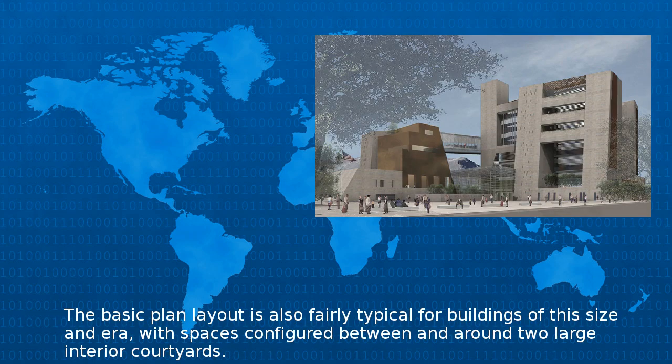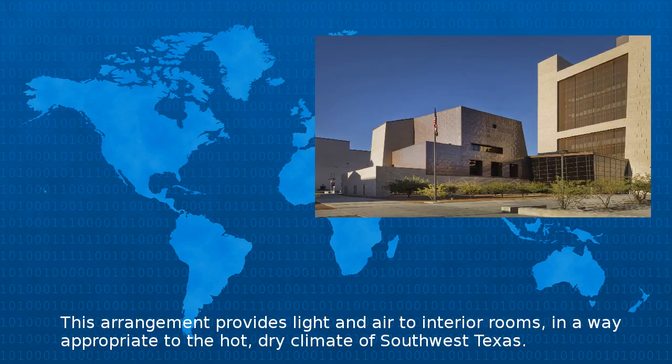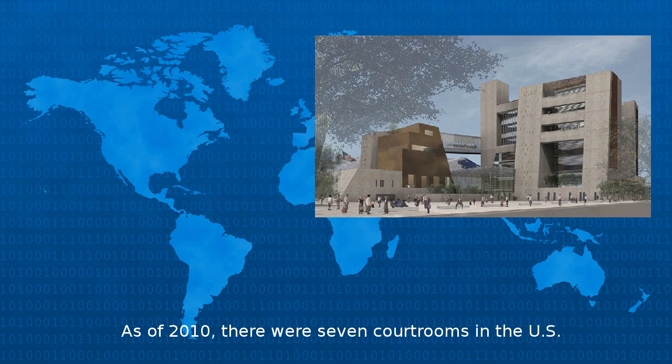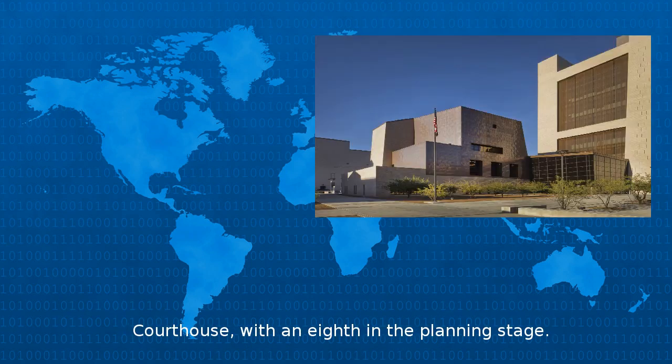The basic plan layout is also fairly typical for buildings of this size and era, with spaces configured between and around two large interior courtyards. This arrangement provides light and air to interior rooms, in a way appropriate to the hot, dry climate of southwest Texas. Originally designed to house two courts along with offices for related branches of government, growth of the courts has generated most of the plan changes over time. As of 2010, there were 7 courtrooms in the U.S. Courthouse, with an 8th in the planning stage.